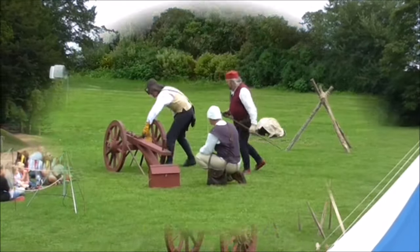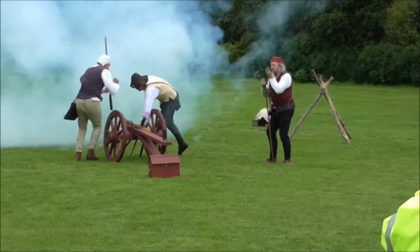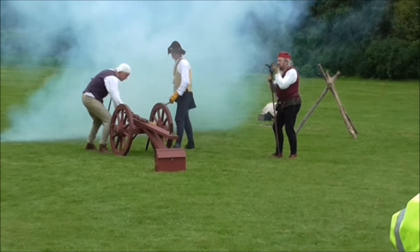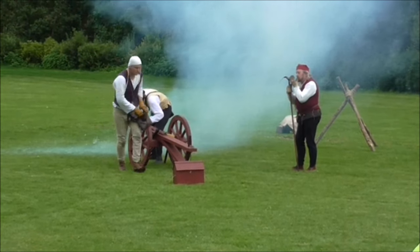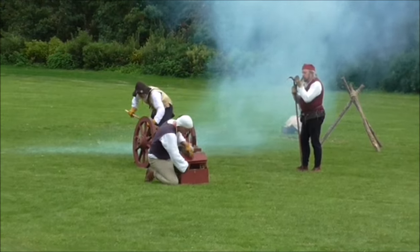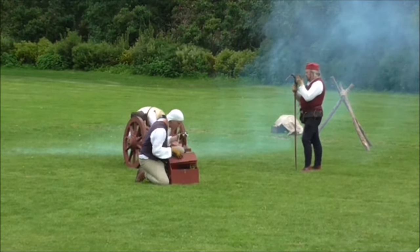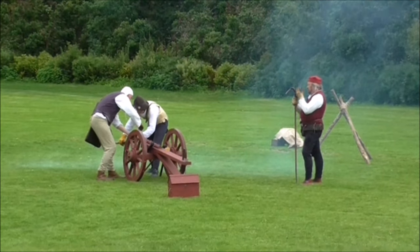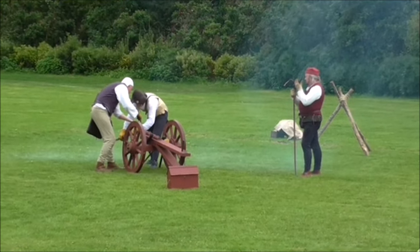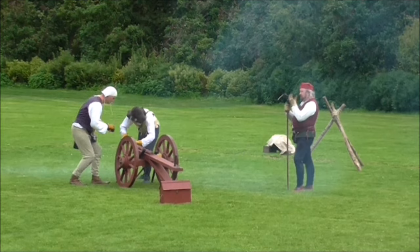Talking of firearms. So that's the first one. So again, what they're doing now is they're putting a wet swab, damp swab down the barrel. That gets rid of any residue embers, anything that's burning down there, because you don't want to put black powder, gunpowder down a gun that has something burning in it. Then put a dry swab down, because you don't want to put your black powder into a puddle of water, because it's not going to work.